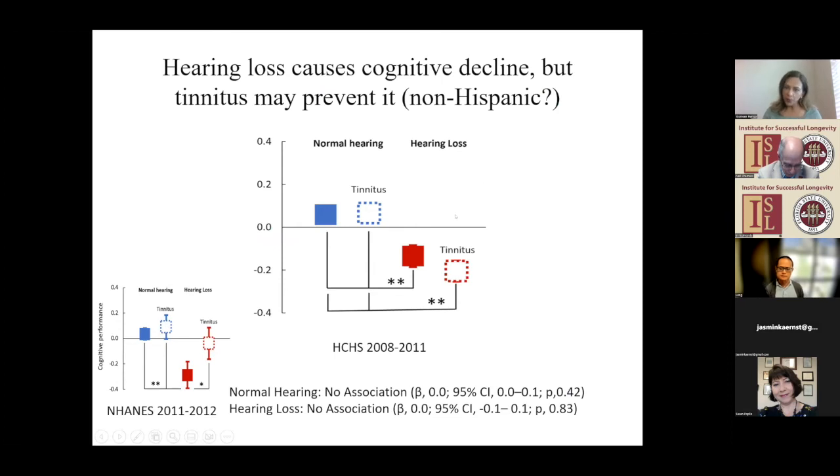Now, we did the post hoc analysis to look into the different groups. And yes, once again, the tinnitus group is not performing any better in terms of hearing loss as compared to normal hearing. If anything, there's kind of a trend here that it's debilitating. It has a negative effect.